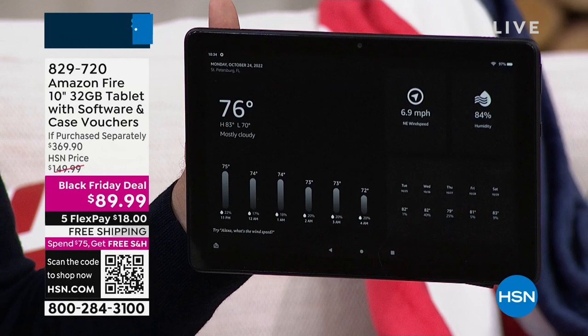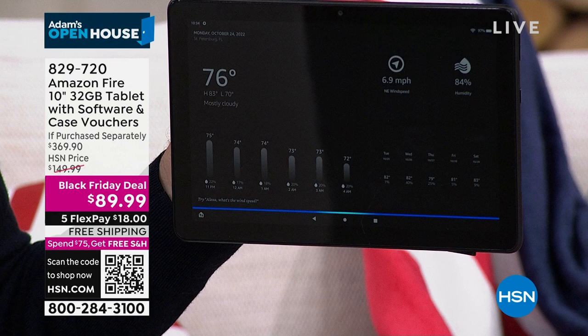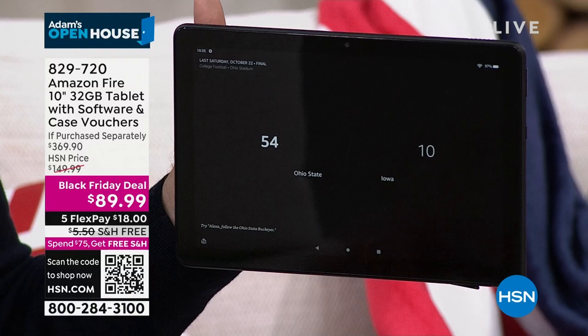How about this? Alexa, what was the Ohio State football score? I went to the Ohio State University. Oh, we won 54 to 10. He loves to show off. Yeah, it's really nice. So you can ask all kinds of questions.